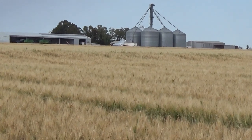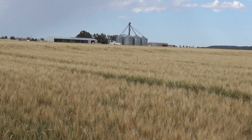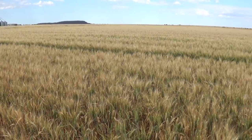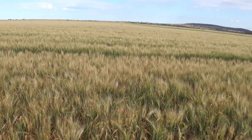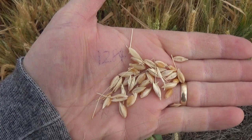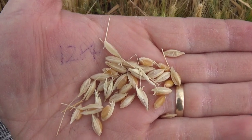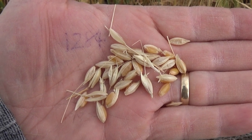So just east of Bellata now, heading towards Gurley and the Terry Hie Hie area. Probably called Saltwell here. A field of what looks like durum wheat. I'll rub a few seeds out. Being so green, it's pretty hard to rub anything out, and there's been a bit of a shower through here already this morning. But generally it looks pretty good. There's no small grains in amongst any of it.